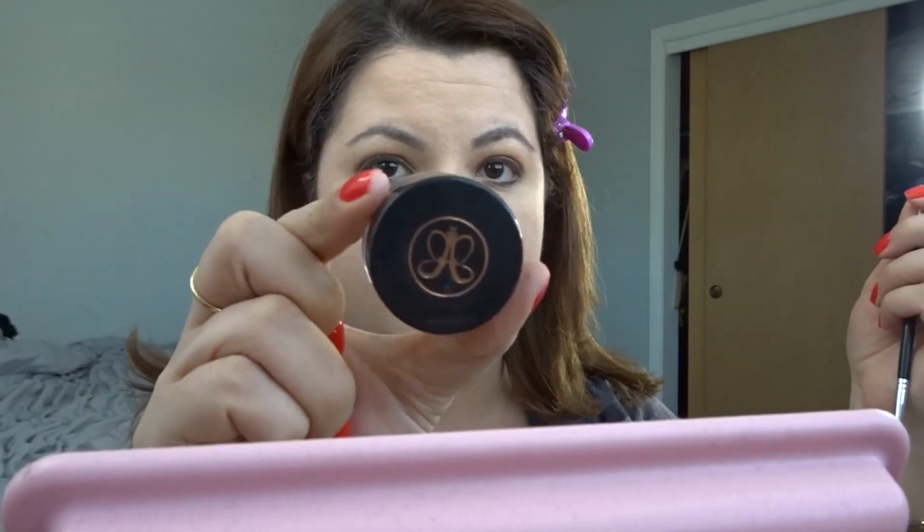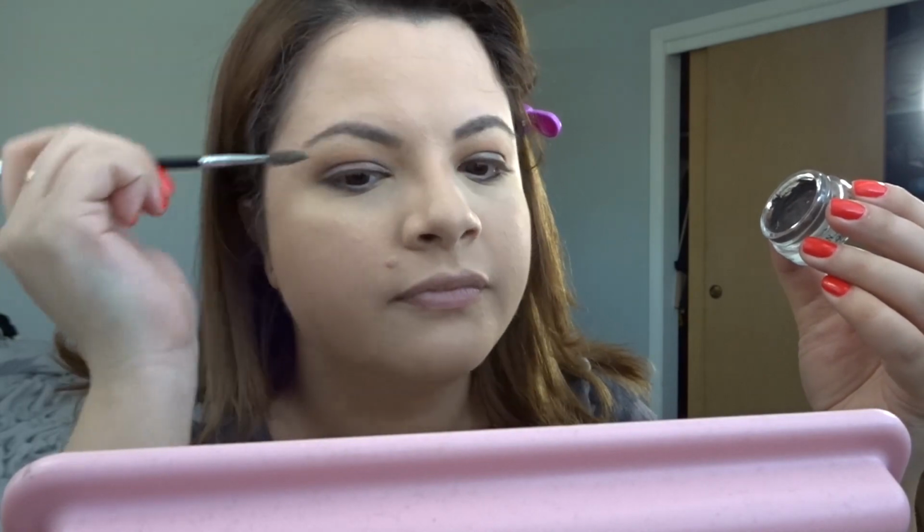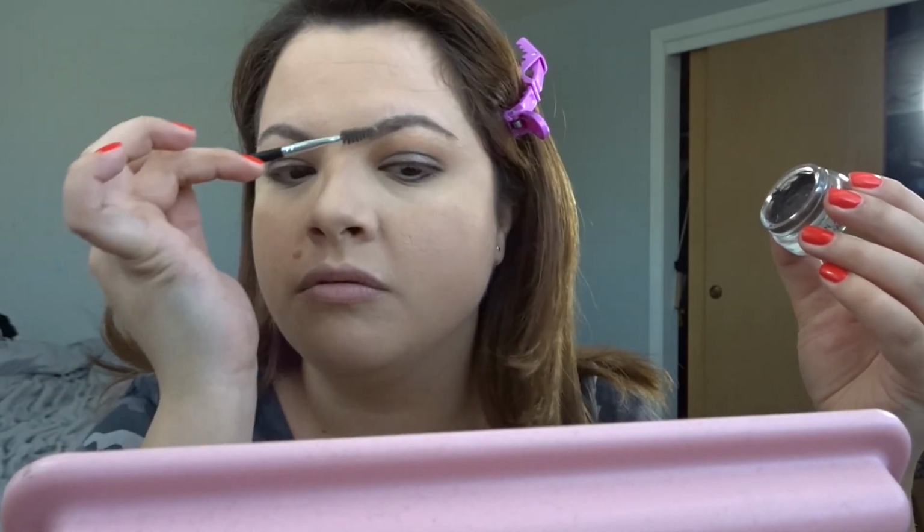Now I'm gonna do eyebrows. So I am still using the Anastasia Dip Brow pomade. I'm using the color dark brown, which I feel like is probably a little dark for me, but I can work with it. But see, I'm almost done with it. You can tell this thing is loved. And then I'm gonna take the Anastasia eyebrow brush, take the spool, and brush out these monsters very lightly.